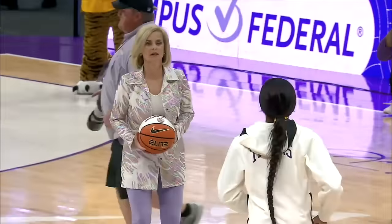LSU, the number 2 seed in the tournament, heads to Greenville after a 77-56 win here in Baton Rouge. For Christy Thomas-Cuddy and our crew, I'm Eric Freed. So long from PMAC.